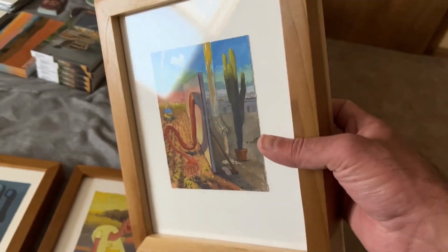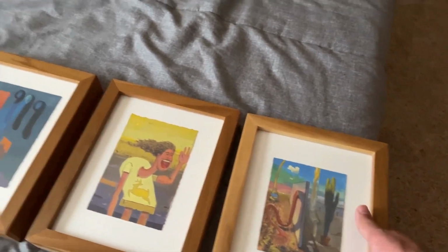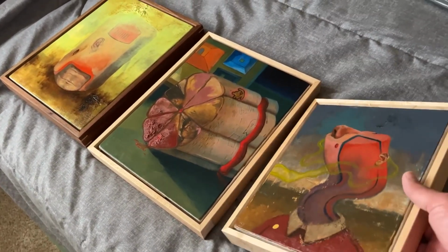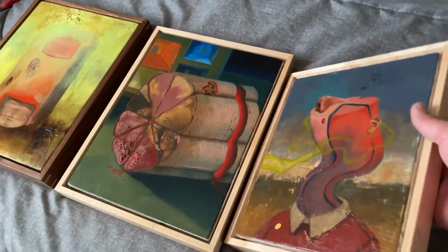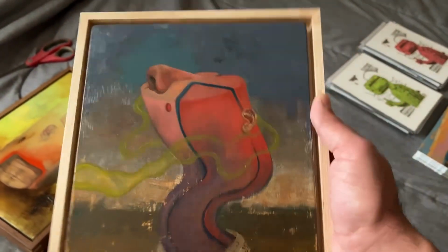That's the paper that was made in Stevens Point where I went to school. So I have these all in handmade frames ready to go. And then 3 oil paintings all on wood. And these were all made around the same time. I really like how these 3 paintings all turned out. They're super vibrant and just really, really rich with color.